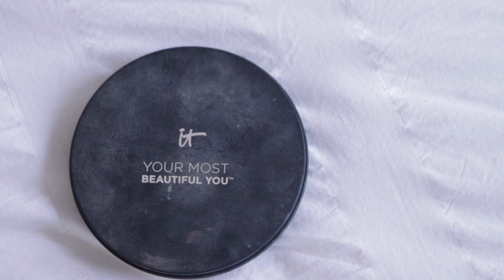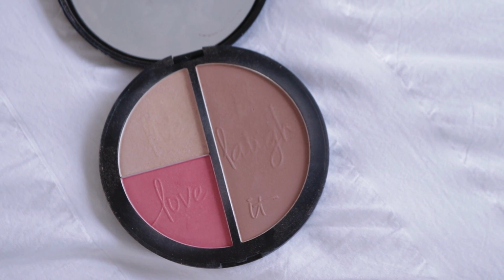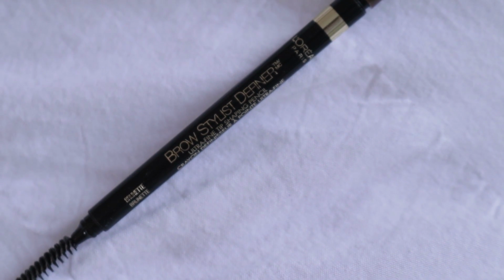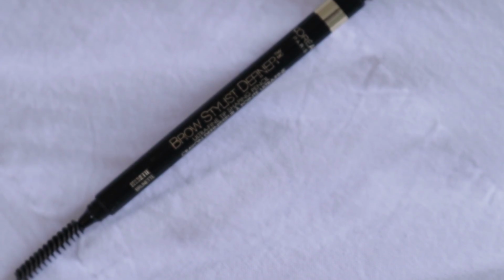To add a little bit of color to my face, this IT Cosmetics Face Trio, which is just a blush, bronzer, and highlighter. I can do a little bit of eyeshadow with this. Of course, I can use blush and bronzer and highlighter on the other parts of my face. It's got a nice big mirror so I can put my whole makeup on by using this little palette, and it's just really versatile. It doesn't matter what sort of makeup day I'm having, if it's an I'm in labor, get out of my face makeup day or full glam, I always fill in my eyebrows. And so I have this L'Oreal Brow Stylist Definer pencil.